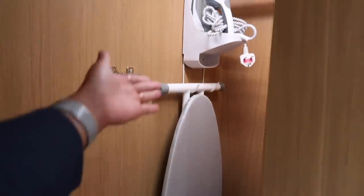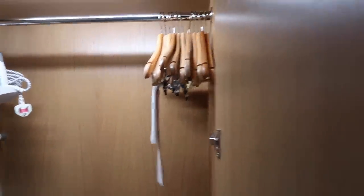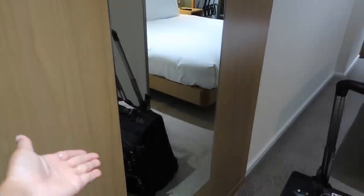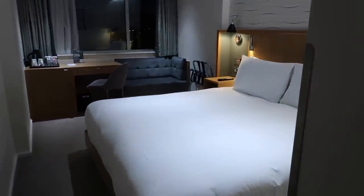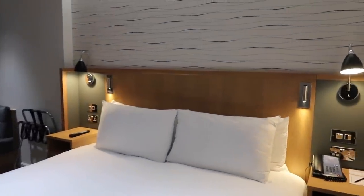Let me just open that up so you can see. You already know the usual. Let's move on. You have a full body mirror. Any hotel room with a full body mirror is a plus in my book and my suitcase. But then you have the bedroom area, and this is what it's looking like. It's so snug, but really, really cute.